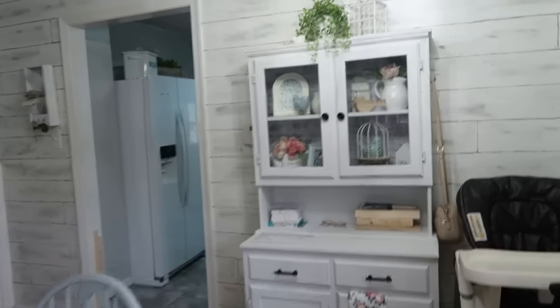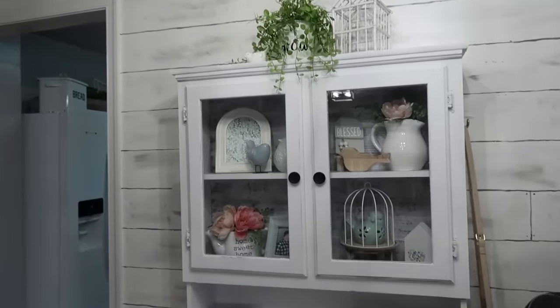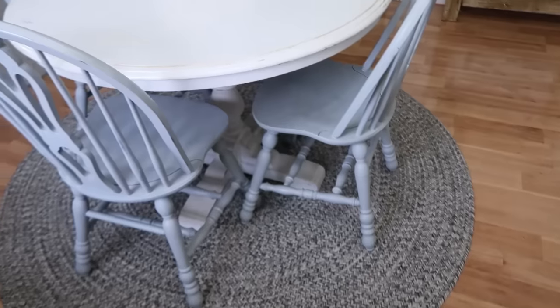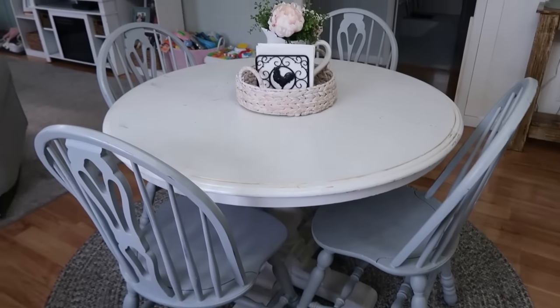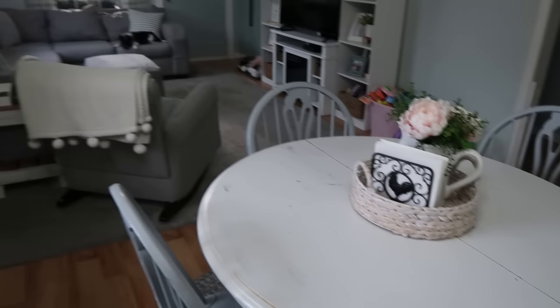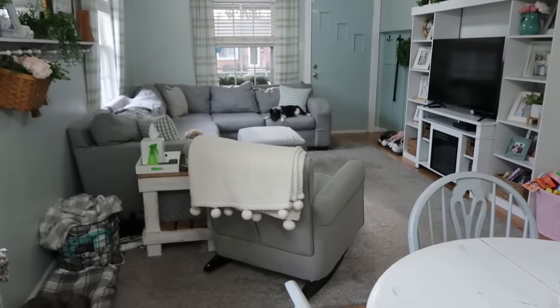This is my cute little hutch I got from Facebook Marketplace and I painted it white. Love to decorate this for all the different holidays. I also got my table and chairs from Facebook Marketplace and I redid them. Also my couch, my chair, those also came from Facebook Marketplace.